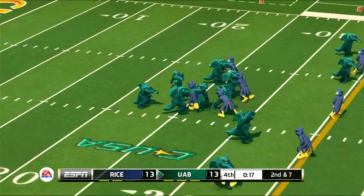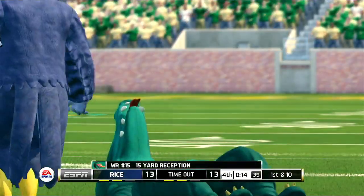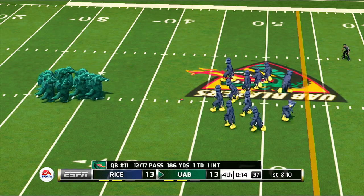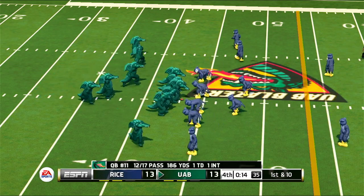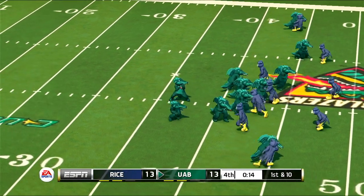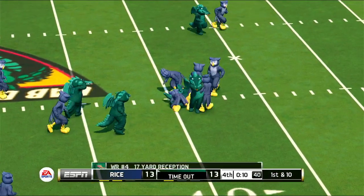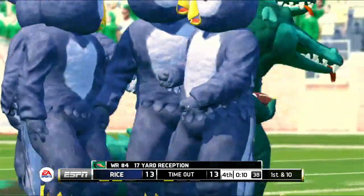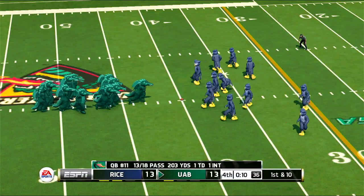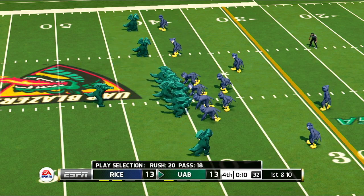Red hot! And he's tackled at the 43. The Blazers will use their first time out of the half. Fires out to his receiver. They'll bring him down right around the 40. What a play. Boy, solid job there by the quarterback, recognizing the defensive coverage and delivering the ball to the open receiver.